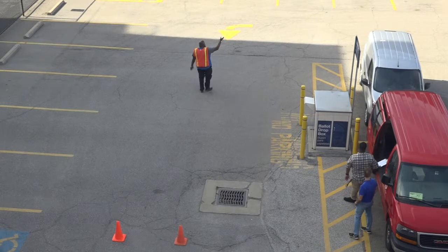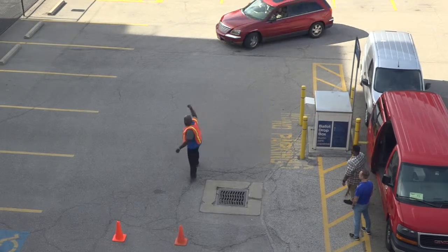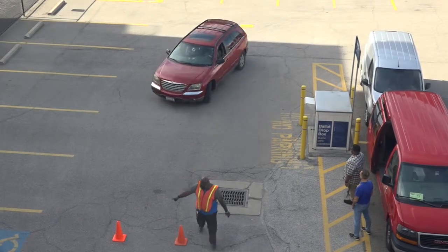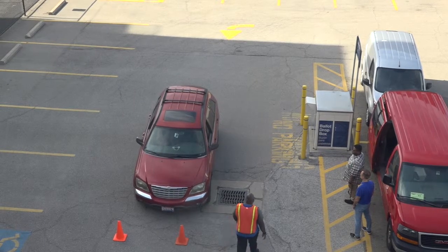Drop-off assistant supply retrieval. Now that all drop-off assistants have been checked in, briefed, and have their supplies, they can take their positions for the first drop-off team to arrive. Let's break down each drop-off assistant's assignment as our first polling location drop-off team arrives in their vehicle.